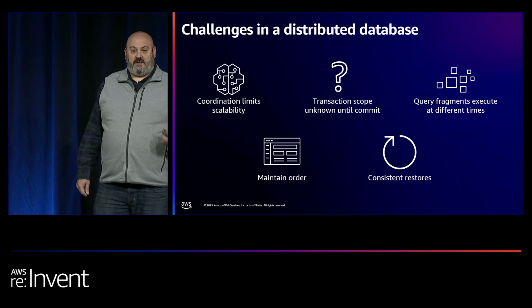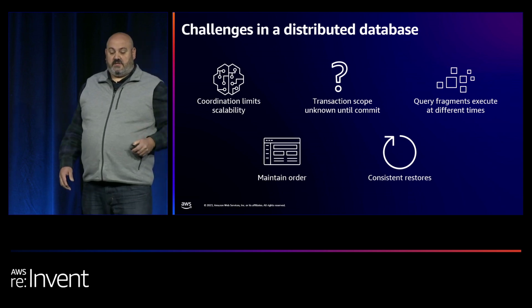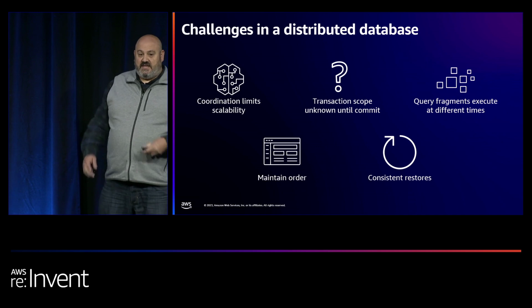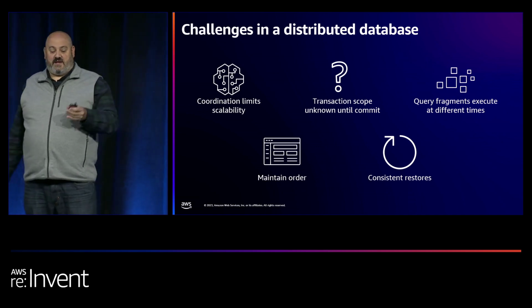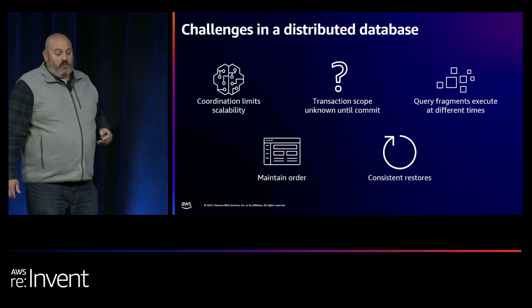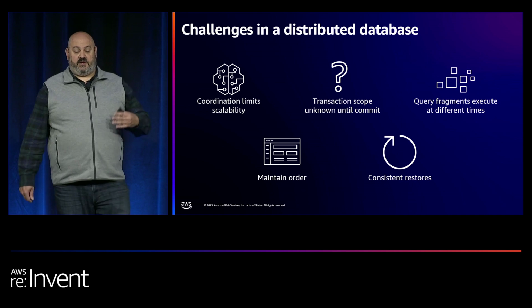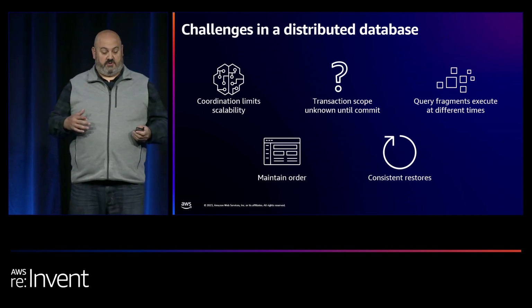A SQL statement arrives at a router, and then we have to send it out to different shards. It arrives at the router one time, but it's going to hit different shards at different times. So there is no single time of execution. We have to maintain order so that reads see writes regardless of which router they go to.